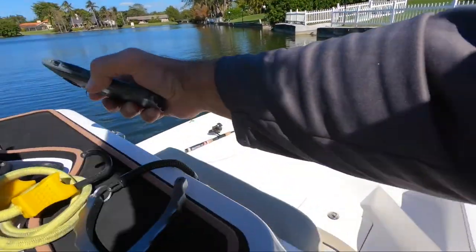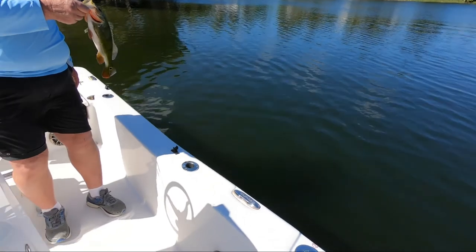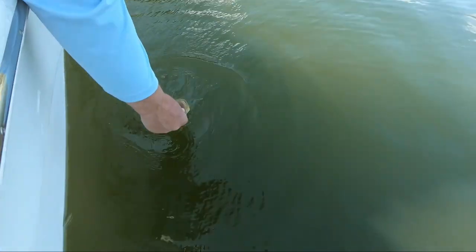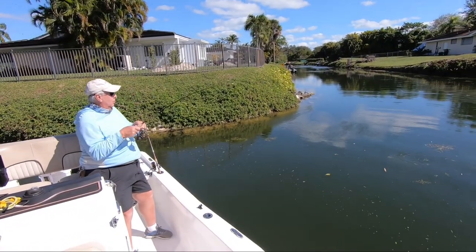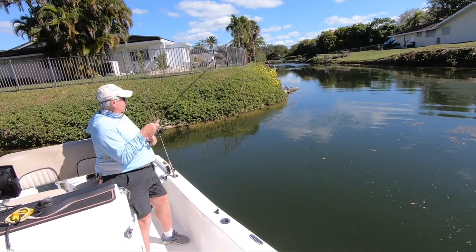Wife doesn't like the way I take pictures of her up close. Like, come here, buddy. Let's watch you swim away, huh? There you go. You ready? No alligators in this water. There you go. It's a little bit light.